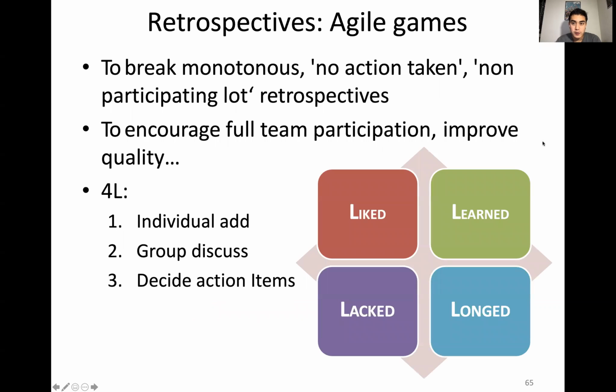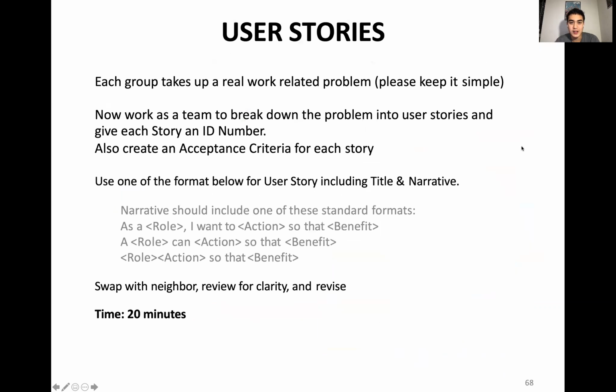And there's a couple games you can use for retrospectives. I won't go into these. I'm just going to look at the slides.